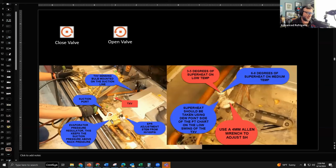Like this is an evaporator pressure regulator. There's your suction port there. There's where your TXV bulb should be. There's your TXV, and there's your adjustment stem on your EPR. And the EPR is an evaporator pressure regulator.